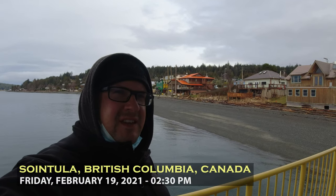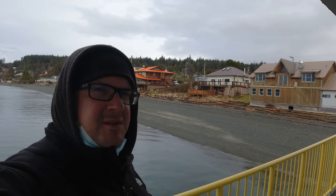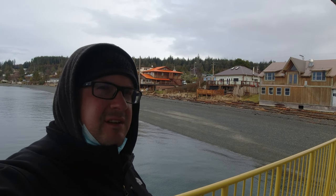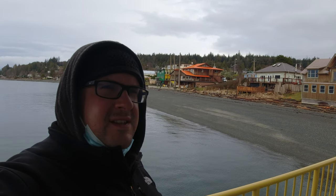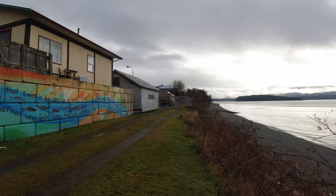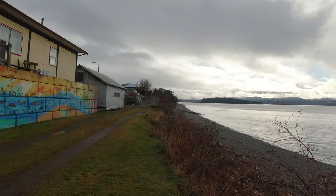So I've arrived here in the town of Sointula on Malcolm Island. So Sointula translates to place of harmony, and this town was founded by Finnish colonists back in the early days of British Columbia's history. So you'll find a lot of evidence of Finnish culture around this small town. Really colorful mural here along the waterfront in Sointula. See Port McNeill across the way there.